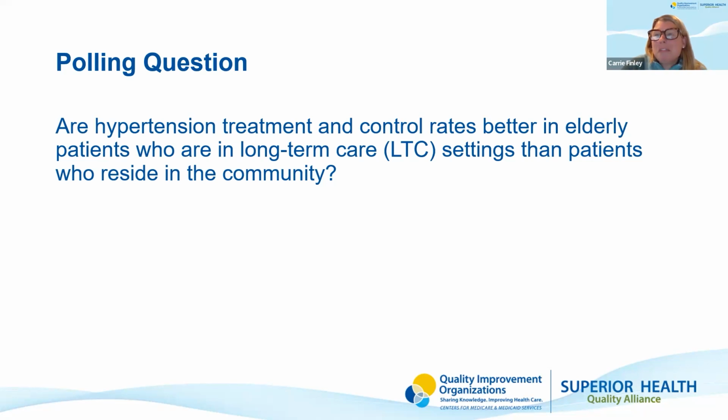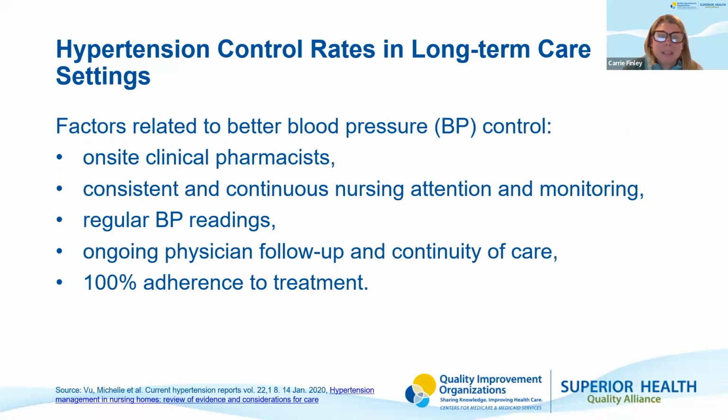Okay, well, for those of you who answered yes, you are correct. The answer is yes. Hypertension treatment and control is better in elderly patients who are in long-term care settings versus the community. Next slide. So I want to elaborate on that a little bit.